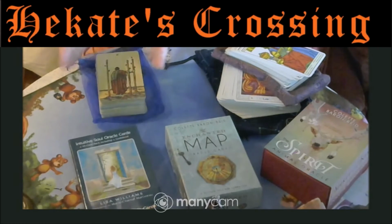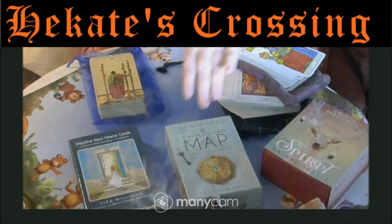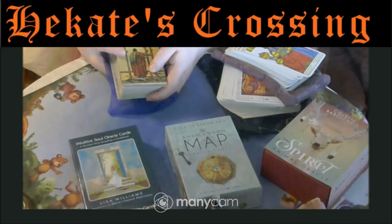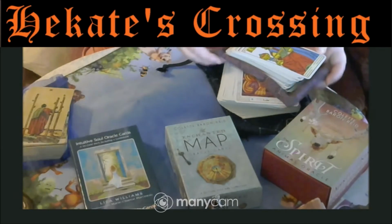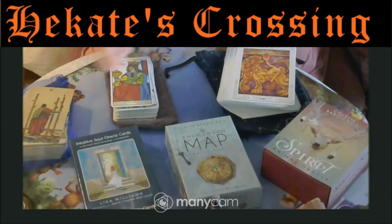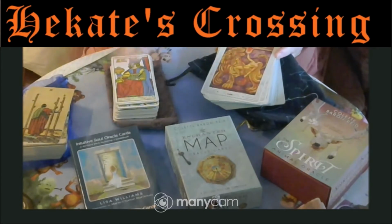The first thing you want to do is have a Rider-Waite Smith deck or something similar, or a deck that appeals to you, and then choose an oracle, whether it's animals, the Enchanted Map, Intuitive Soul Oracle, a deck on love, crystals, plants. There are so many oracle decks that you could work with. Or you might decide you want to go the Tarot de Marseille route. This might appeal to you more. Grab the Tarot de Marseille and choose an oracle deck. Or maybe you find Thoth inspires you more. So choose a Thoth style deck and choose an oracle deck.